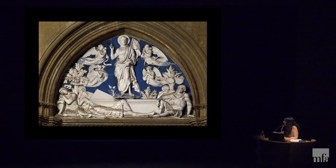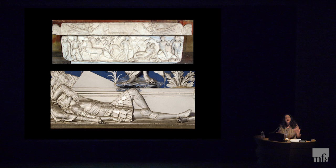So I just show you again the wonderful sleeping soldier. So Luca's telling these sacred stories, and he is trying his hardest to make them expressive, engaging, that will support the story and support the devotional and liturgical experience.